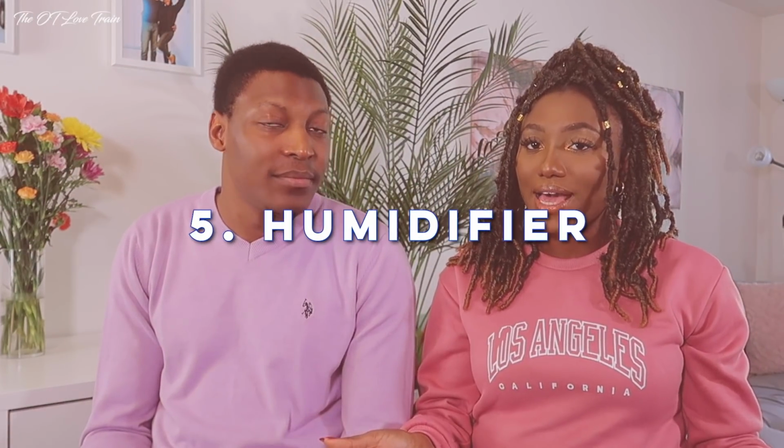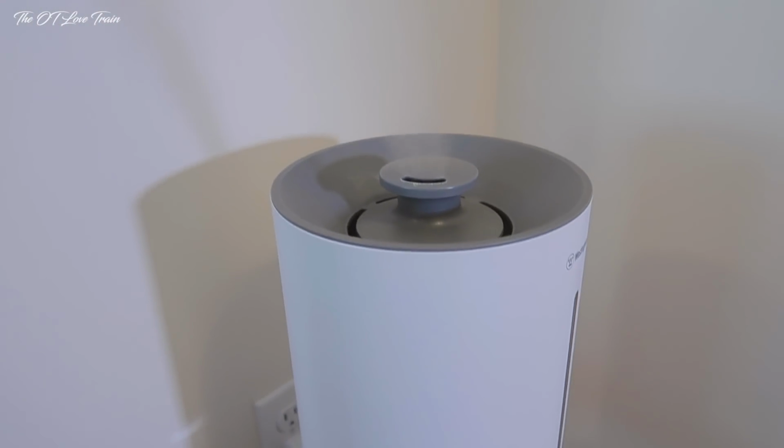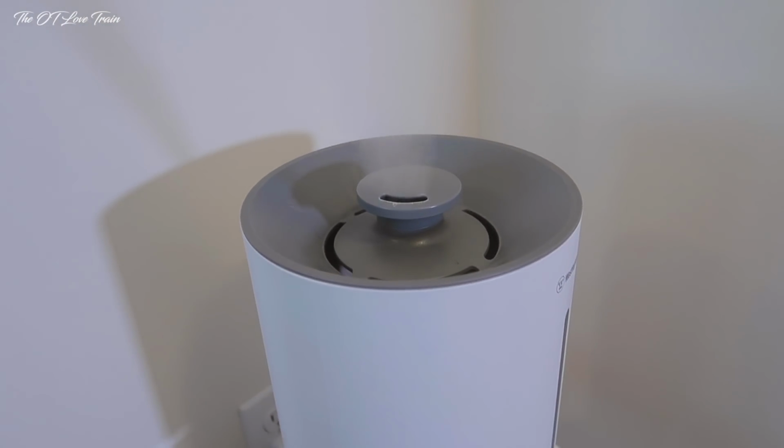Number 5 on the list of things that you need for winter in Canada is a humidifier. When it gets really cold, the air gets really dry, I'm even feeling my throat is a bit dry right now. So you need humidifiers around your house. Depending on how big your house is, you might need 1, 2 or 3. We actually have one in our room now, which helps us breathe better when we sleep at night. So we definitely advise you to get a humidifier.